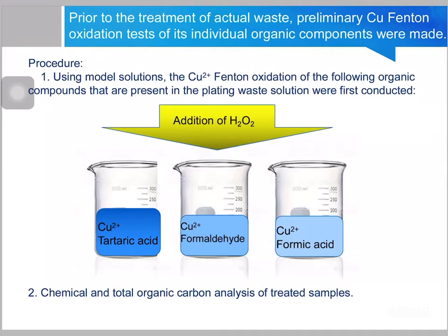Before proceeding with the treatment of an actual wastewater, we first evaluated the copper Fenton of its individual components. So during these runs, we used model solutions of tartaric acid, formaldehyde, and formic acid. The procedure was quite straightforward. You simply add hydrogen peroxide to the solutions and then analyze whether they are removed.